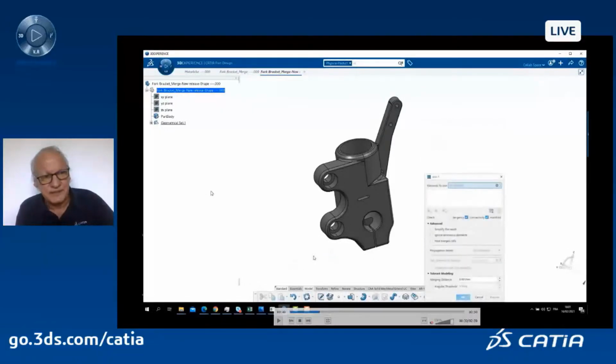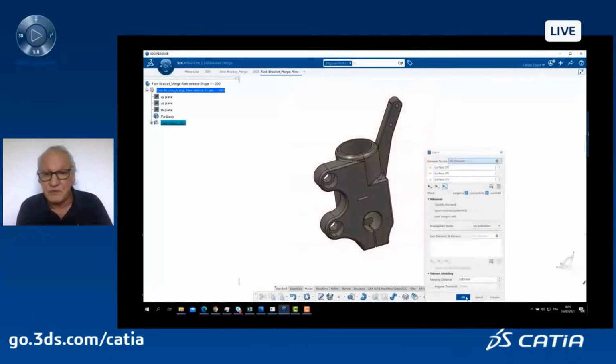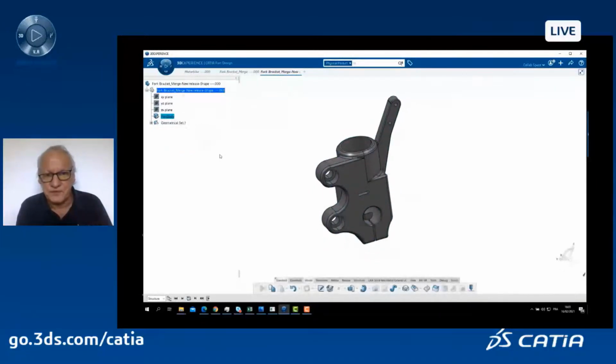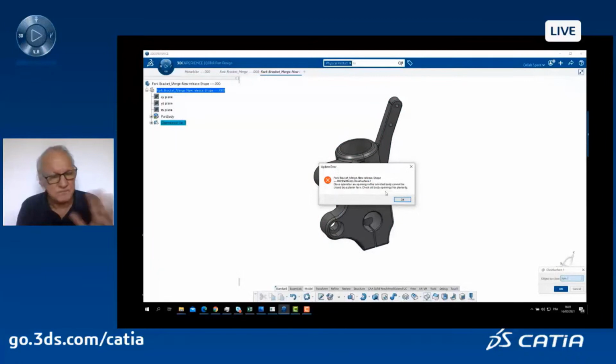You can see there is a geometrical set, for those who are familiar with CATIA. So I just join them. Okay, no problem. Looks like there is no problem. And then I will create a closed surface, so convert this set of surfaces which are joined into a solid. There is an issue. You cannot create a solid out of that. Not a problem.